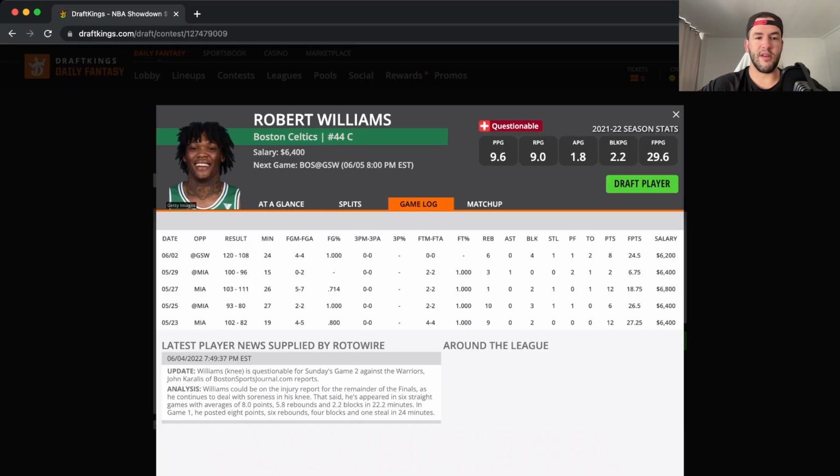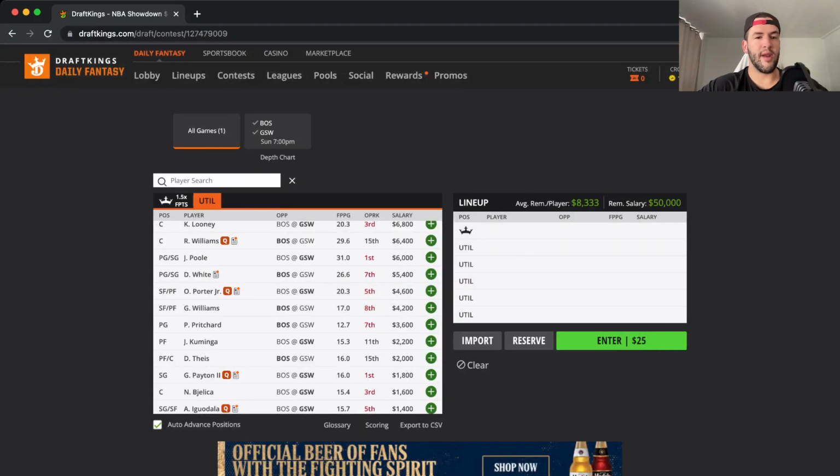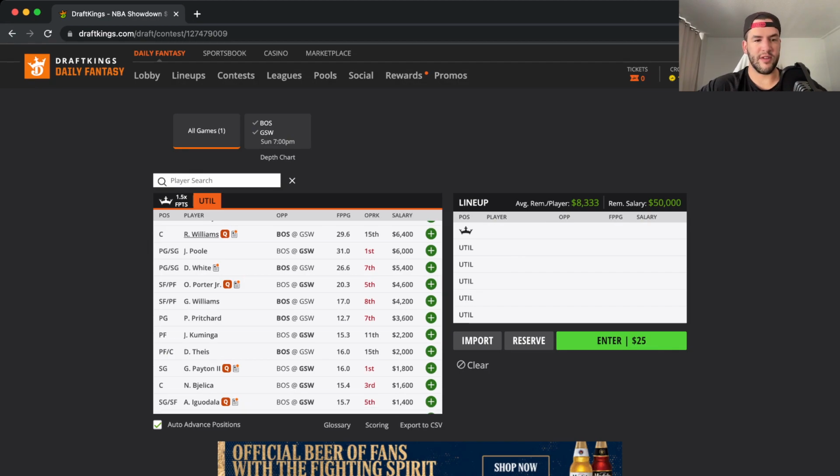Robert Williams, I would rather get to him. 24 minutes, 24.5 fantasy points. Obviously, more of a utility play, not a captain play, but he does have upside at 6'4".